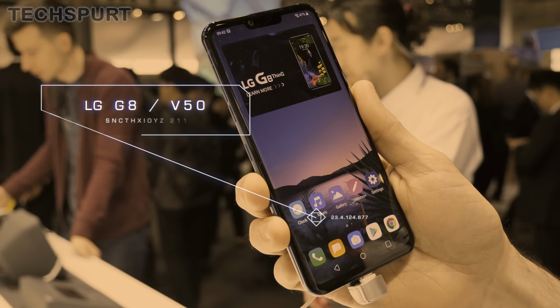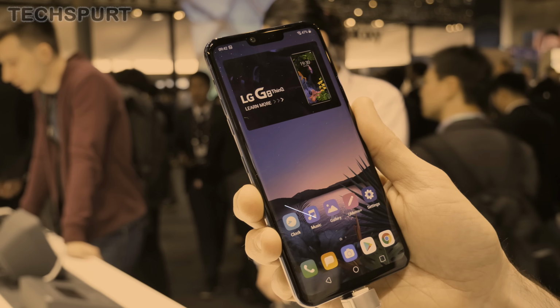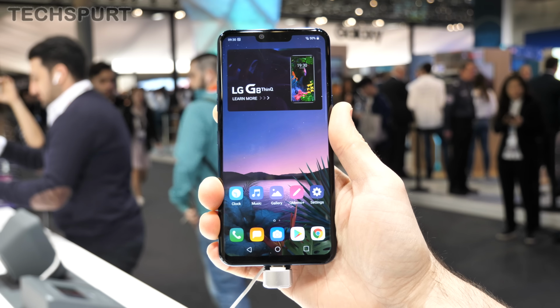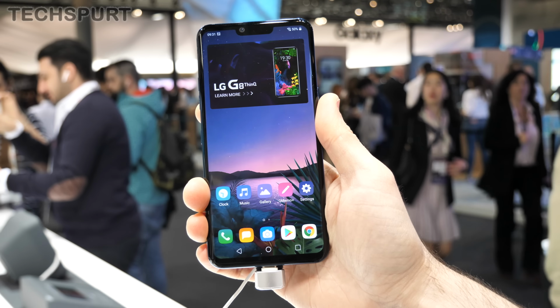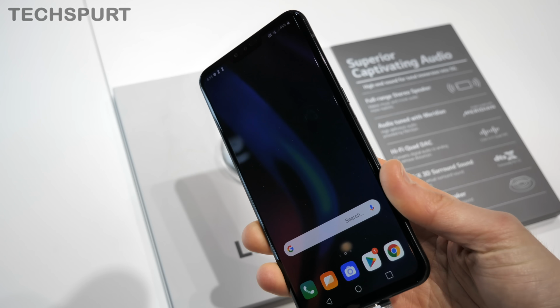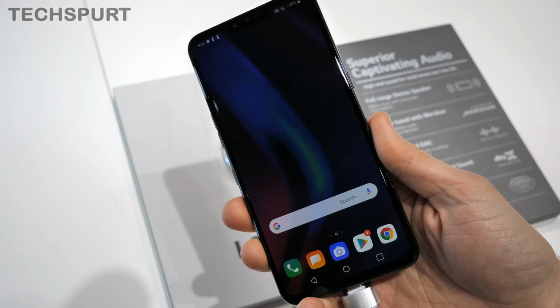LG V50 ThinQ and LG G8. At MWC 2019, LG launched not just one but two new smartphones boasting that Snapdragon 855 platform. The G8 and the V50 are both rather big blowers, unsurprisingly. The G8 sports a 6.1-inch AMOLED screen, while the V50 boosts that to a 6.4-inch P-OLED panel.